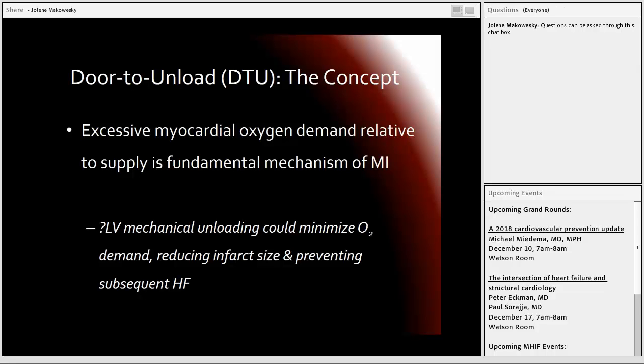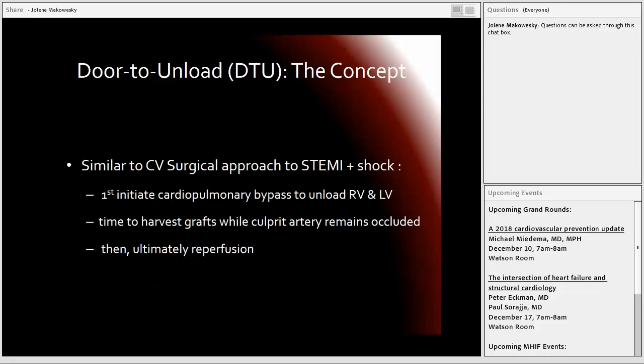When we look at door to unload, excessive myocardial oxygen demand relative to supply is essentially the fundamental mechanism underlying myocardial infarction. So with that in mind, if we were able to unload the left ventricle by mechanical means, for instance, perhaps we could minimize oxygen demand, reduce infarct size, and prevent subsequent heart failure for patients. And this is a similar concept to the surgical approach to STEMI management in shock, for instance.